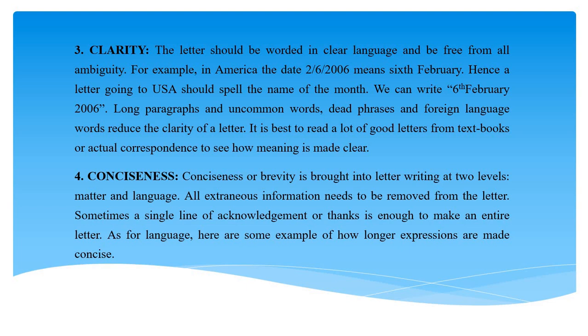It is best to read a lot of good letters from textbooks or actual communication to see how meaning is made clear. Once you are going to write a letter, if you have any doubt or need any clarification, you should search on Google or in a textbook, or refer to some books, and note down what it is. So it is very important. Whatever the thing is, you should understand that clarity, completeness and correctness are more important.